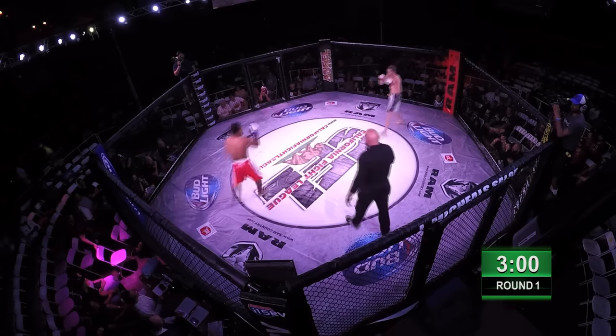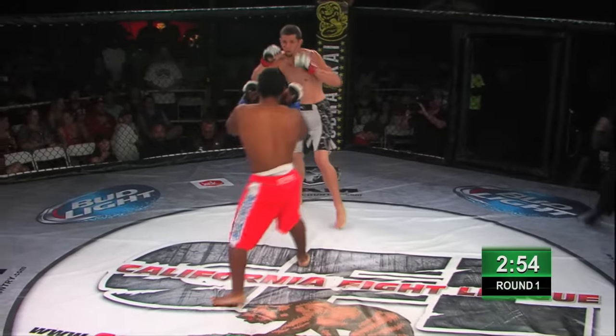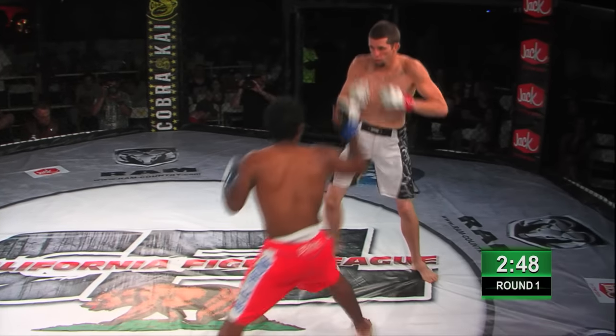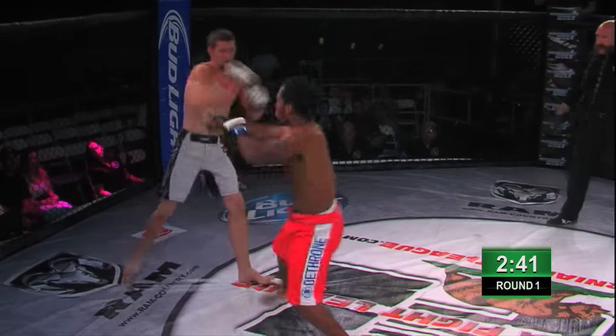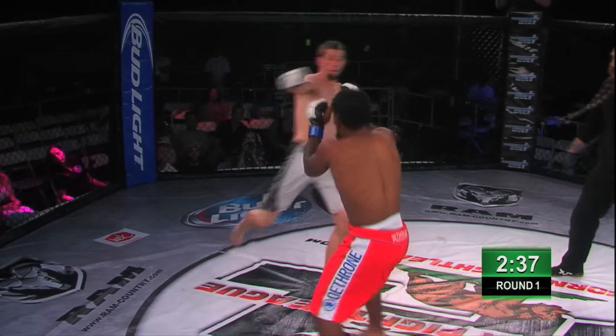That's Superman. He's setting it up with that jab. Yes, nice, he's using it. There you go. Hartman is definitely landing those straight punches, mixing it up. I'm kind of shocked here a little bit by Taylor. I would expect him to want to take it to the ground right away.